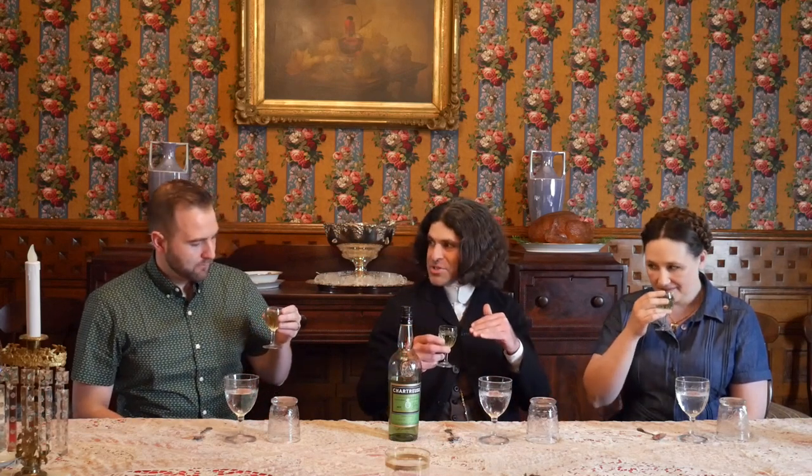Yeah. One thing I find difficult about taking this just straight is how syrupy it is. Yeah. I can't drink a whole lot of it in this form because it's so thick, it's so syrupy, which is lovely. And we certainly are getting the full hit of those 150 botanicals. I could drink a lot of it. I just probably should not.